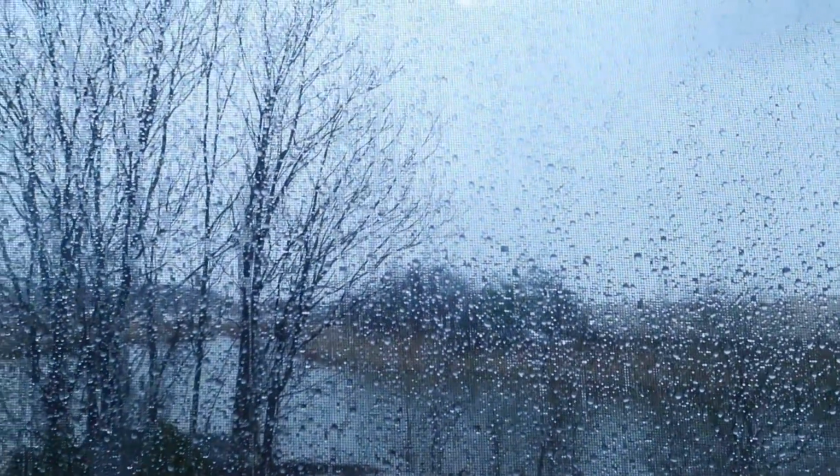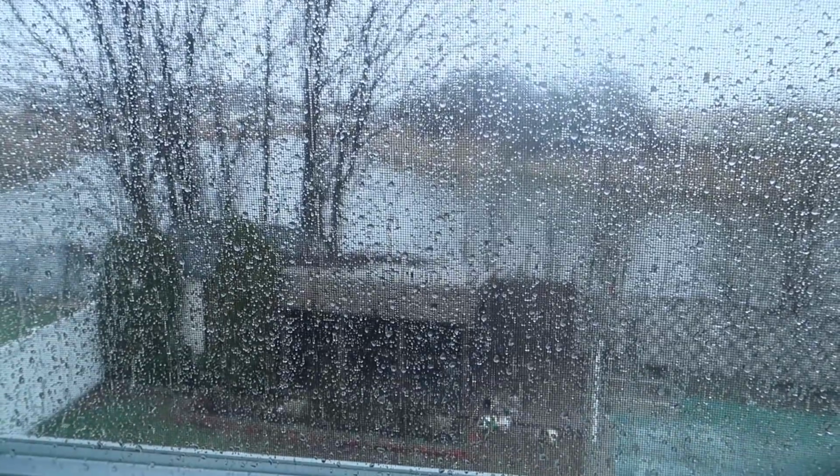Well, I'm at home because of a so-called snowstorm. Here, take a look. This is what a snowstorm looks like in New Jersey. I think it looks more like a rainstorm to me.